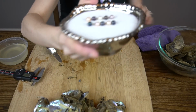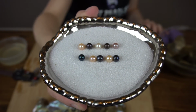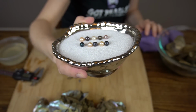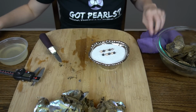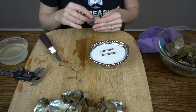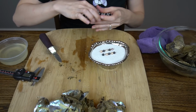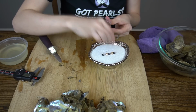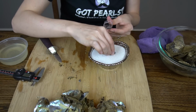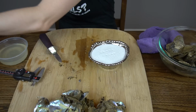Show you that second set. Flip it around. Awesome. Congratulations, Megan. Got a couple of unique ones in there.